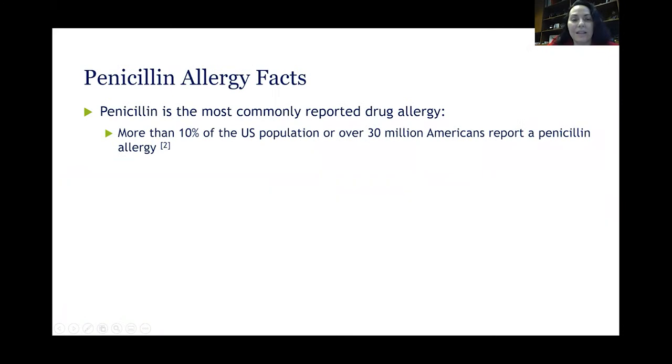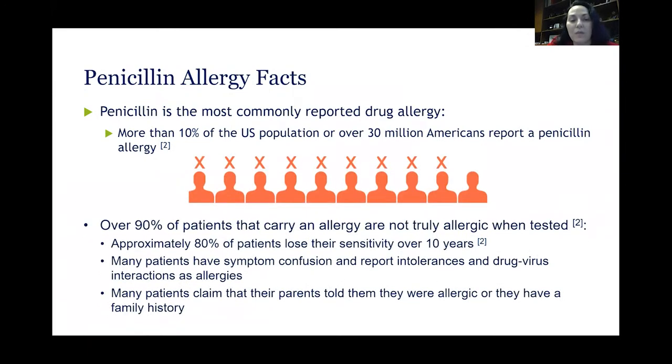Well, penicillin allergy is the most commonly reported drug allergy. In fact, about 10% of the US population, or over 30 million Americans, report a penicillin allergy. So in fact, though, about 90% or more of those patients that carry this label are not actually truly allergic when tested. A lot of patients get confused about what is a side effect versus an allergy. And actually, if they've had an IgE-mediated allergy, it may have been lost. So for those truly with IgE-mediated allergies, about 80% of those will lose their sensitivity in 10 years.